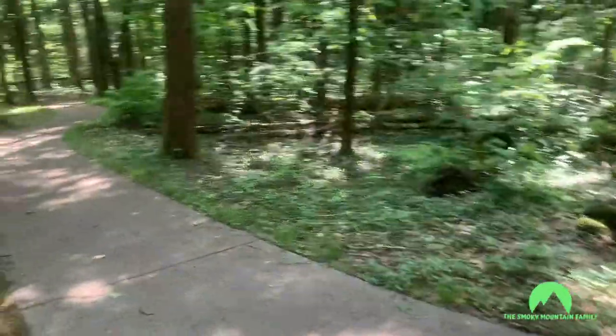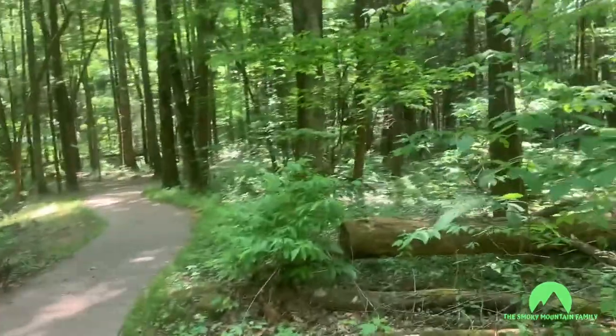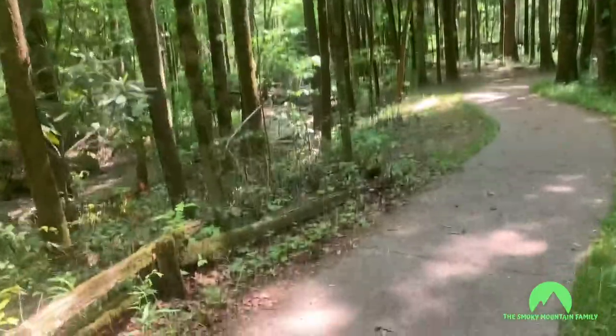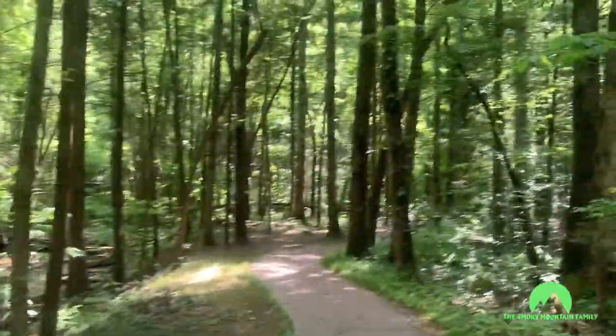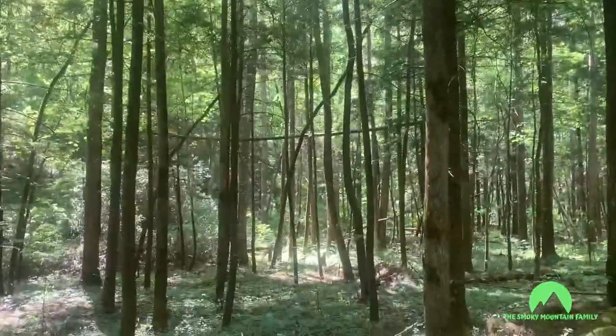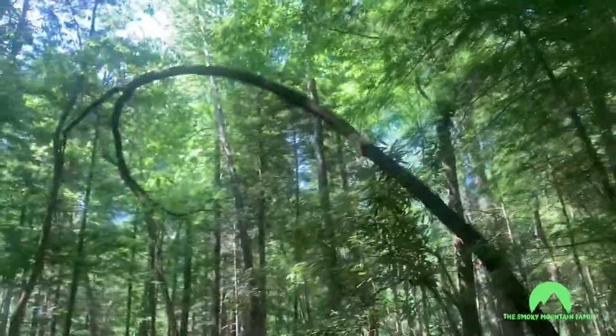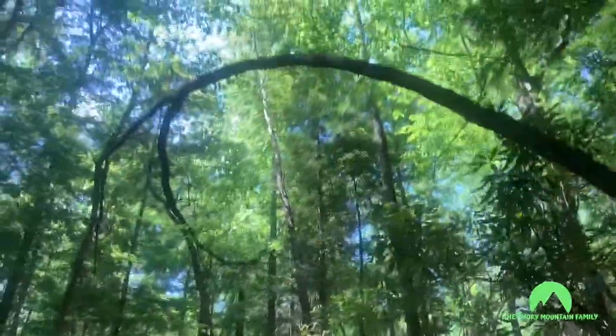Yeah. And then we start to turn here and you're going to get away from the stream. You still have a stream over this side, but when we make this curve here, we're getting away from the stream and you're going to hear the highway again back over here. You actually see one of the bridges. Yeah, a limbo. Yeah, it does. Look, it's like a Tim Burton tree. Yeah, the Nightmare Before Christmas tree right here.